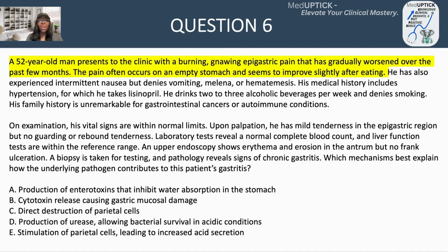Right away, we have been given a classic symptom pattern that strongly suggests peptic disease, either peptic ulcer disease, PUD, or gastritis. Burning, gnawing, epigastric pain. This description is classic for ulcer type pain. Gradually worsened over the past few months, a chronic process pointing to persistent mucosal injury. Occurs on an empty stomach and improves with food.